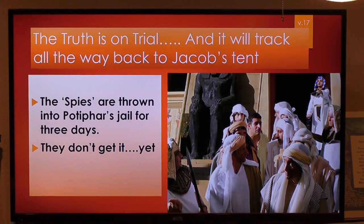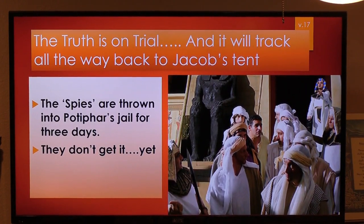And these guys don't get it yet. They don't get it yet, but they're going to have 3 days to think about it. Go to your room, right? Think about what you've done.